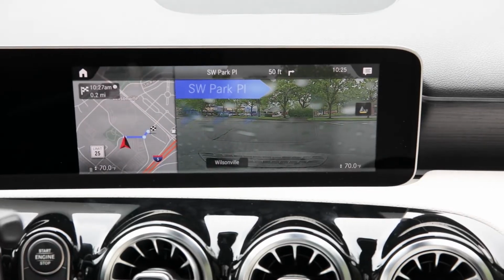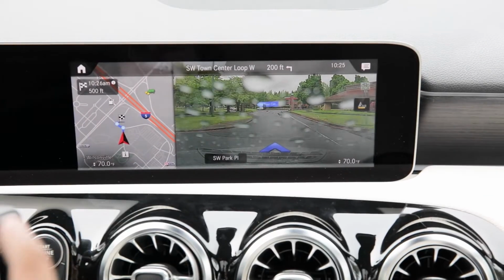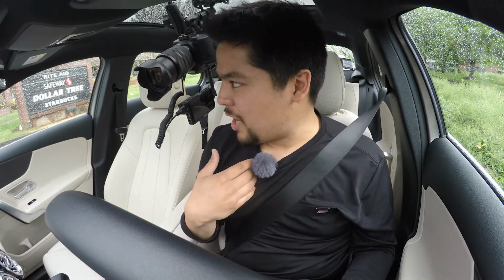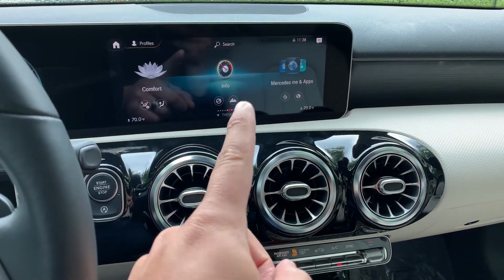The place that this becomes really helpful is, let's say you're driving at night and you can't really see the street sign. Well, look how big that is. It's displaying it for me on my infotainment system. At nighttime, it'll show the house number next to the house. It'll show the street sign that you need to turn on. It just makes it a lot easier for me as a driver, or you as a driver, to navigate safely.